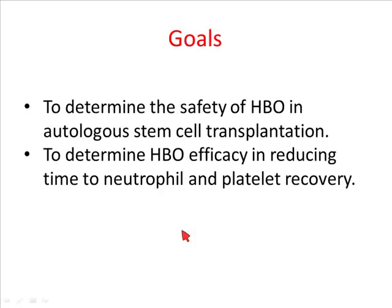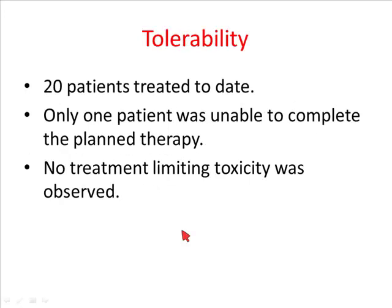Are we going to be able to shorten the period of neutropenia and thrombocytopenia, which will translate into improvement in transplant outcome, less morbidity, potentially less mortality, maybe cost saving too? So we treated 20 patients to date. All of them tolerated the therapy except for one, and that patient had ear problems. He could not tolerate it after the first 10 minutes, and we had to abort the treatment. No treatment-limiting toxicity was observed. And when I say treatment-limiting toxicity, we define that because of the known side effects related to hyperbaric oxygen, like seizures, pneumothorax, and others, and none of these patients had any of them.